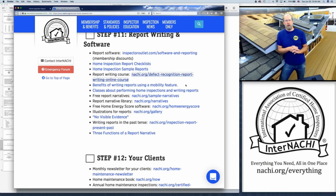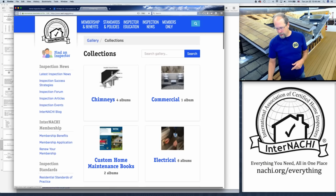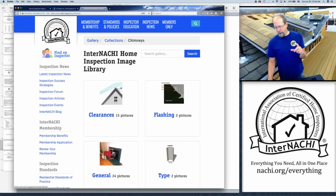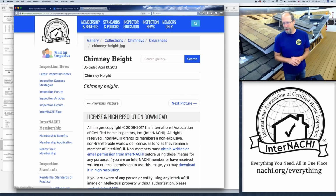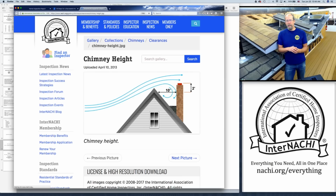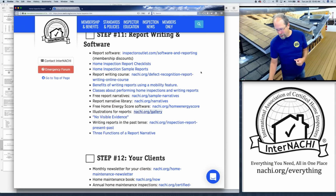We have a free software for the home energy score. We have illustrations at our gallery to put in your inspection report. So if you want to have a nice image of, let's see, how about chimney height clearance? So we have an illustration for that. You can grab that illustration if you're a member, stick it right in the inspection report. Don't worry about copyright issues. If you're a member of InterNACHI, you have thousands of colorful, high-res illustrations to put icing on the cake, to make your inspection report look really good.